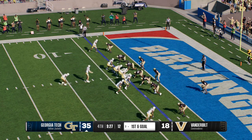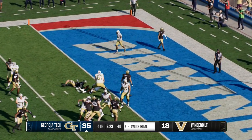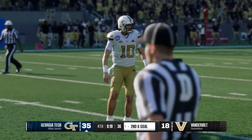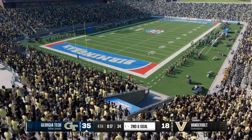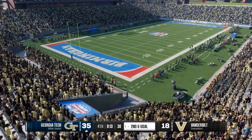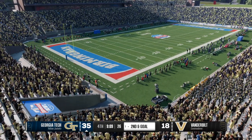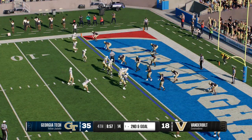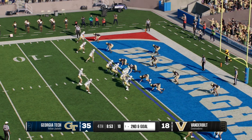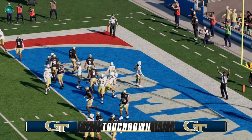And the Yellow Jackets trying to pay off the threat on 1st and goal. Push down for the tackle. And he's done everything for this offense today, running the football, so much so that he's now got 98 yards rushing. We're in the 4th quarter. One more carry, and this guy could eclipse the 100-yard mark. 2nd and goal coming up. Power ahead. Touchdown, Georgia Tech!